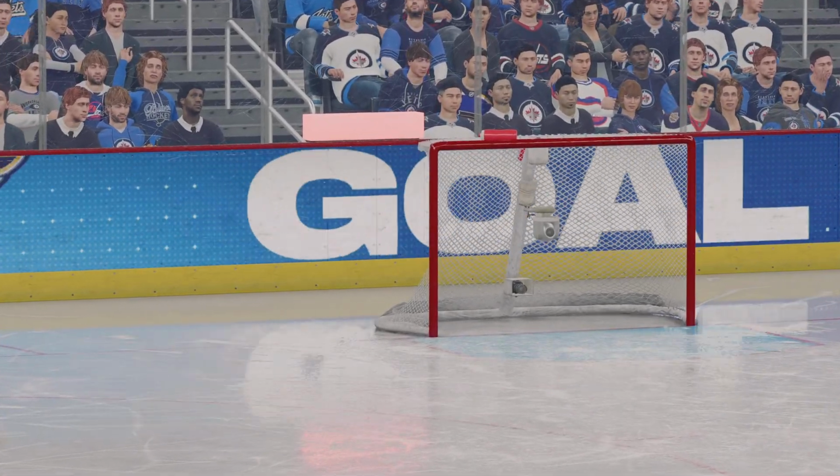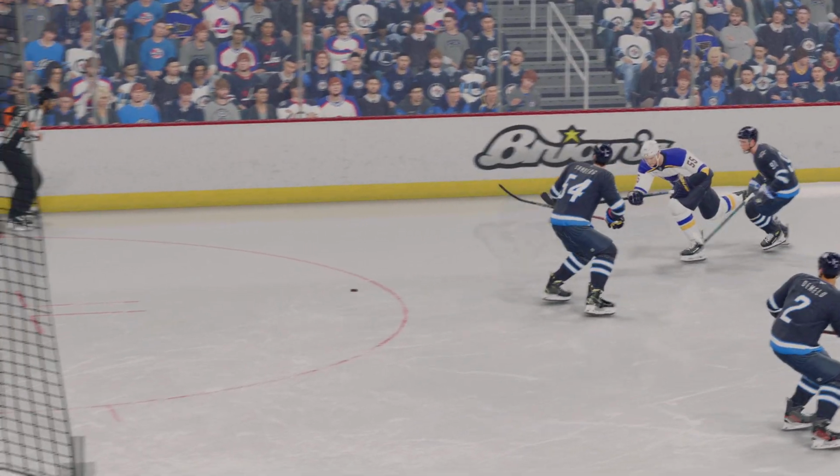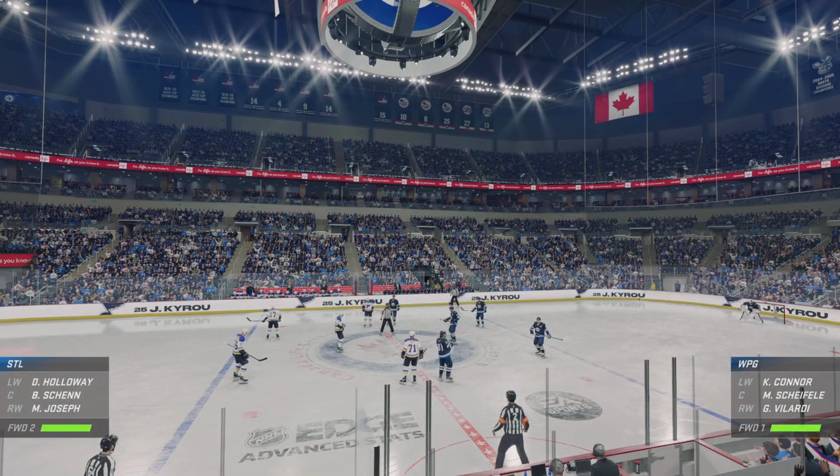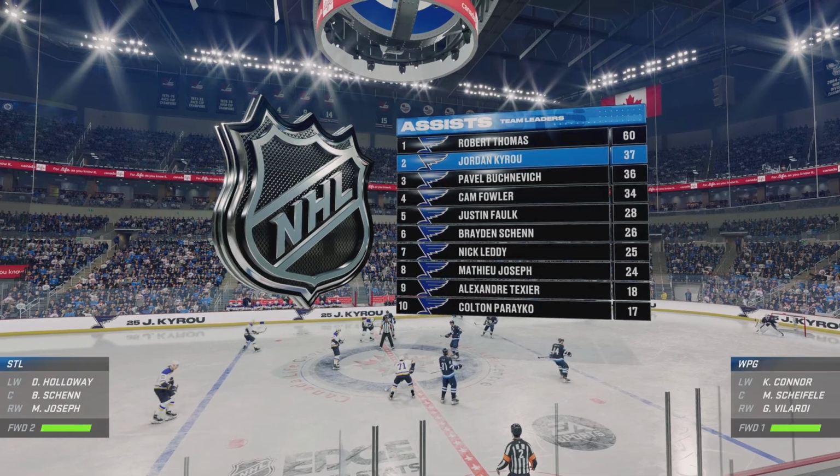You can see the emotion on everyone on the ice as that empty netter went in. That's an insurance marker, and that's going to be the game. The Blues have treated tonight like a shooting gallery and are in cruise control late in the third.